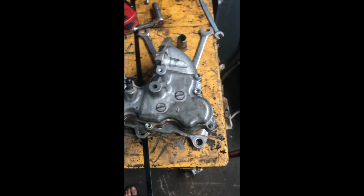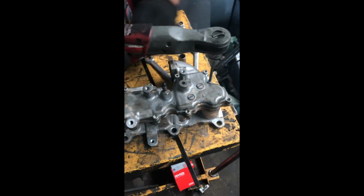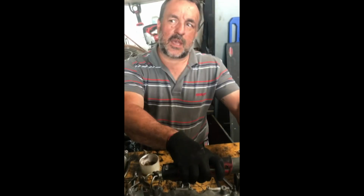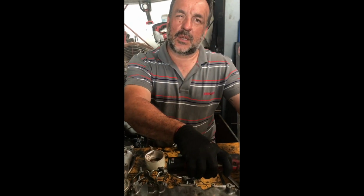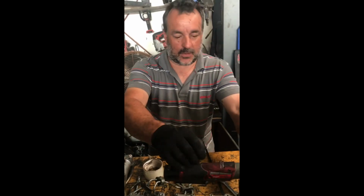They're all just Allen key heads. The NS Pajero Allen key heads. Anything newer than the NS, so 2000, and I think the NT came out firstly in 2008, maybe late 2008, early 2009, are all 10mm bolts from then on.